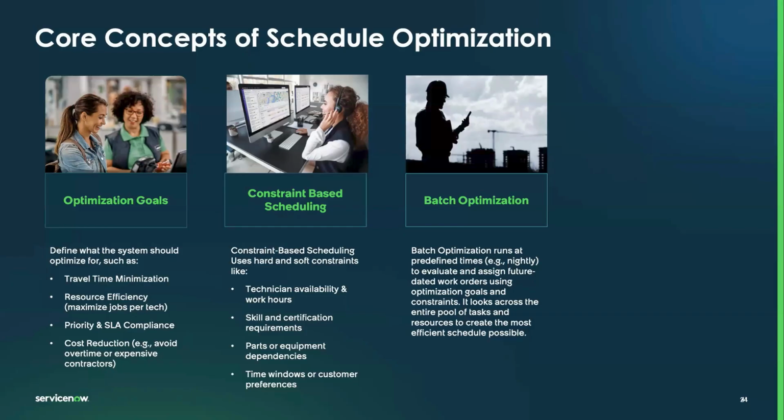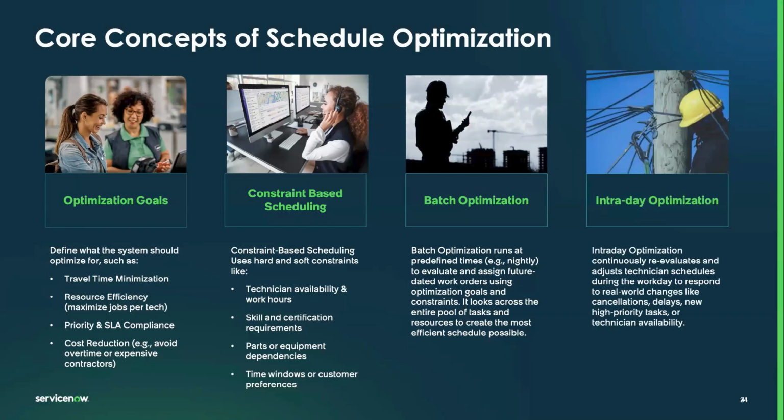And then we have intraday optimization. This is the agility level. As our tasks unfold, things change. Maybe a job runs longer than expected, maybe a customer cancels, or a technician calls out sick. Intraday optimization helps rebalance the schedule so that technicians can stay productive.